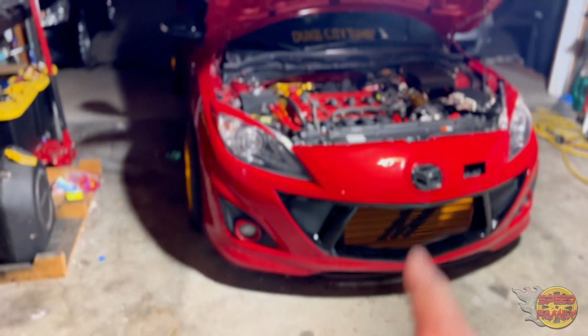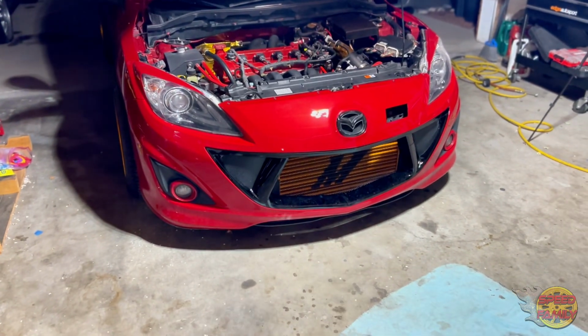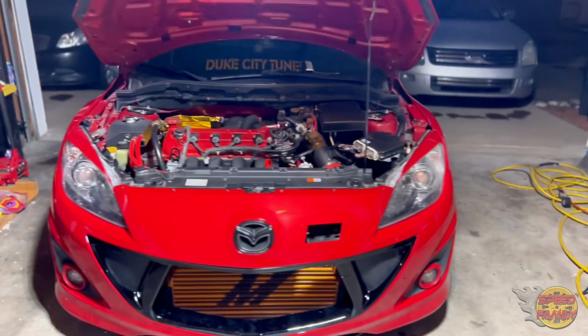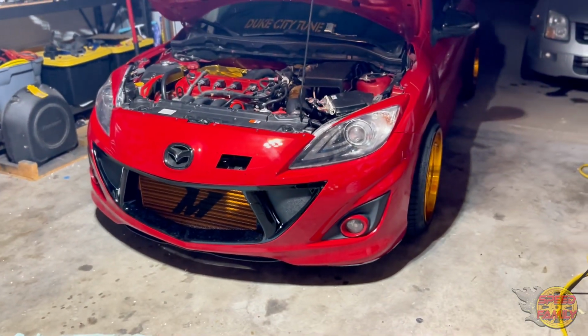Just about, not quite. We still need canards. We also still need the front lip. So we're getting there. Like the post on Instagram says, 85%, y'all, 85%. No justice, y'all.